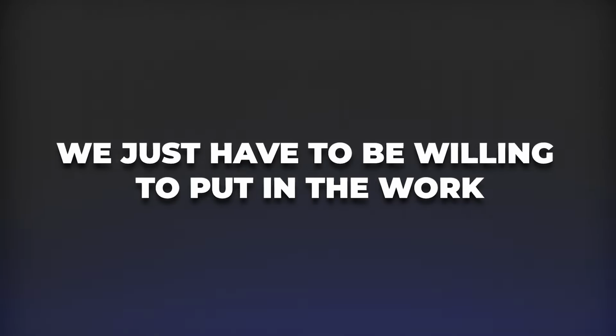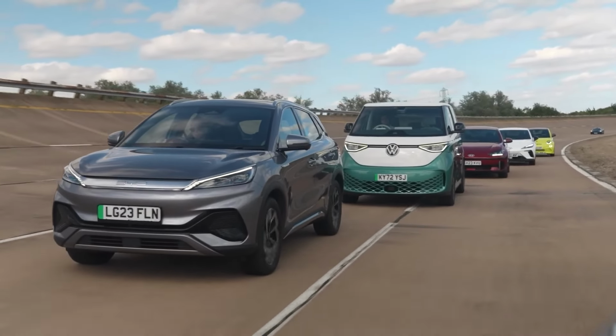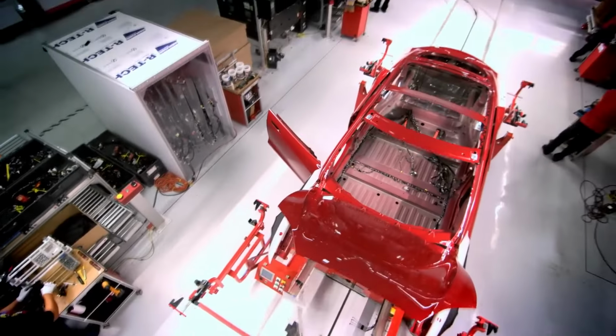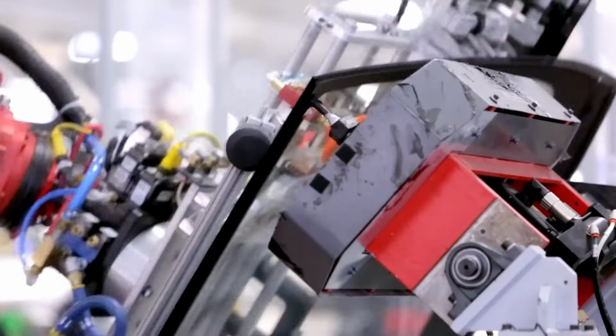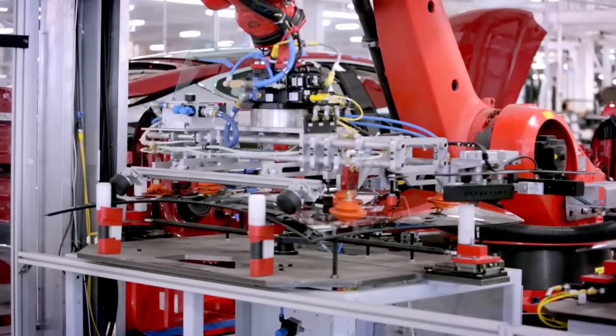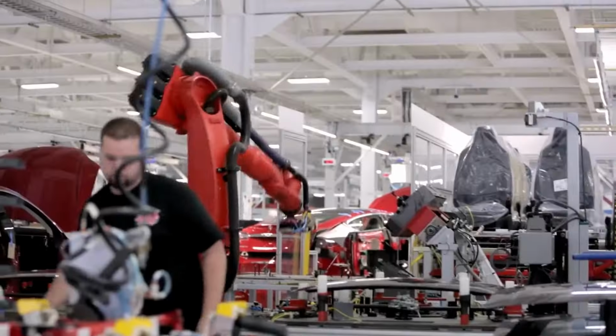We just have to be willing to put in the work. Just like the saying goes, the key is to get those government and private bigwigs to invest in building up a really robust charging infrastructure across the country. The way I see it, the manufacturers need to do a better job of reassuring folks that these EVs are built to last, with warranties and guarantees that'll put their minds at ease.